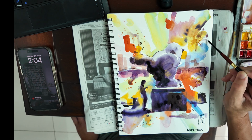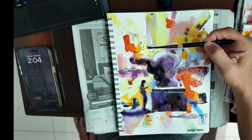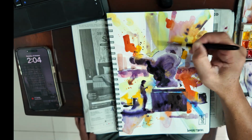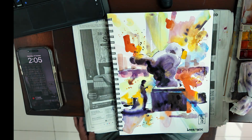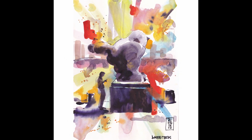Anyway, I think that's it. That's about it. We're gonna put in the eyes, and I think that's it for this sketch. I hope you enjoy this. Stay safe wherever you are. This is my submission to Singapore Sketches 2024. It's called the UOB Fatbird.